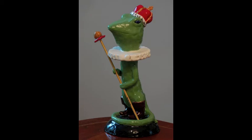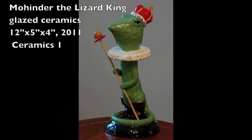In my ceramics class that I took in 10th grade, our final assignment was to make a chess piece combined with anything else that we wanted. I decided to combine a king chess piece with a lizard.